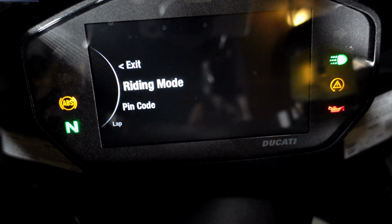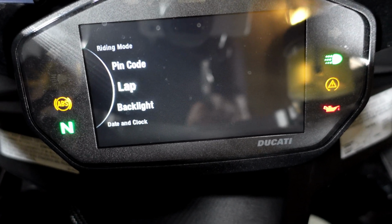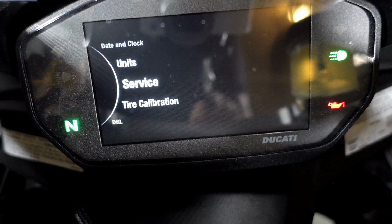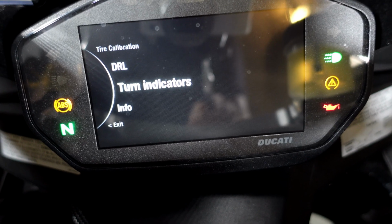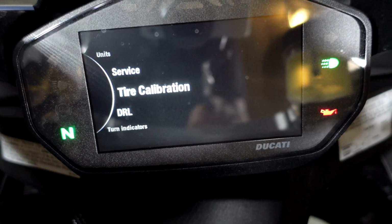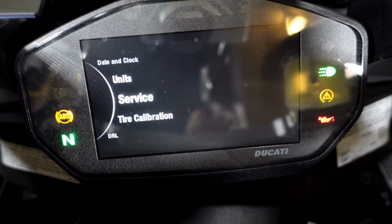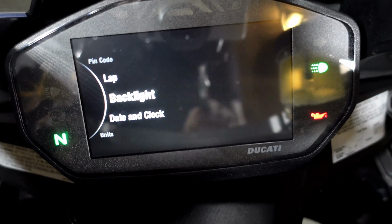Go to the settings and you have a bunch of options here. You have riding modes, pin code, lap timer, backlight, date clock, units, service, tire calibration, DRL, and turn indicators, and info. So you'd use a tire calibration if you were to go with a tire that's not stock or OEM. You can calibrate your tires. Service tells you when the services are due, change your units and all that fun stuff.